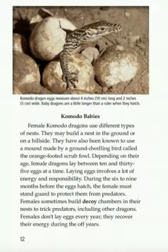Laying eggs involves a lot of energy and responsibility. During the 6 to 9 months before the eggs hatch, the female must stand guard to protect them from predators. Females sometimes build decoy chambers in their nests to trick predators, including other dragons. Females don't lay eggs every year. They recover their energy during the off years.